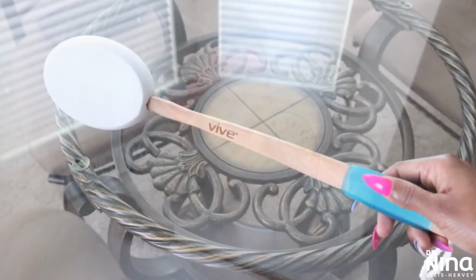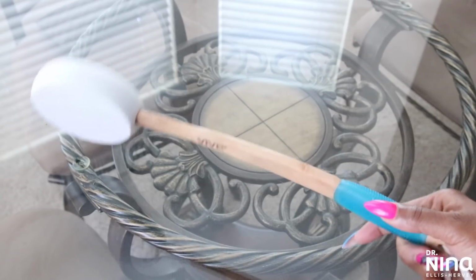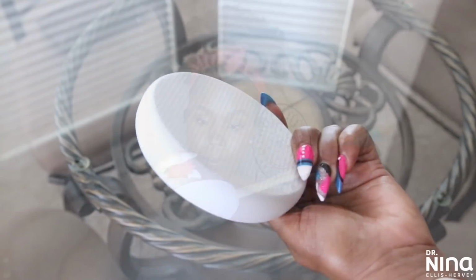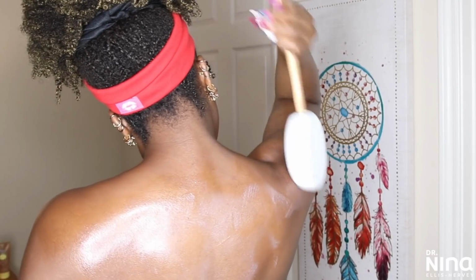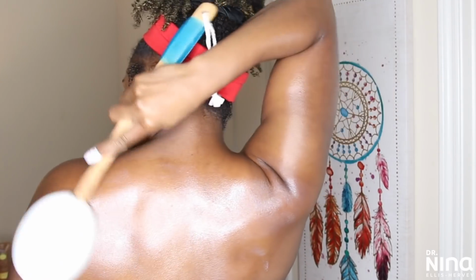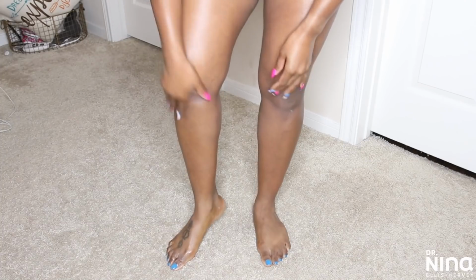So this cuts down on those dry patches that I see, and also the textures and bumps, with the alpha hydroxy acids that are in there. I don't miss my back either. I love my Vive back rubber. It's so great for your moisturizers. It's really simple to use, simple to wash. It's really inexpensive. It's in my Amazon shop as well, and I love that thing for keeping my back moisturized when no one's around to hit that back, you know.